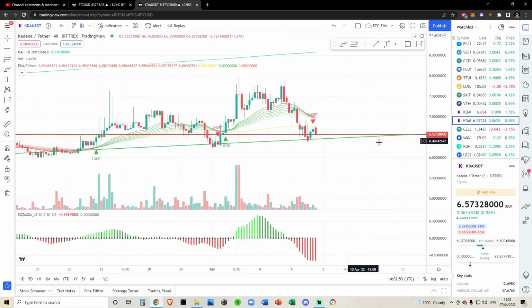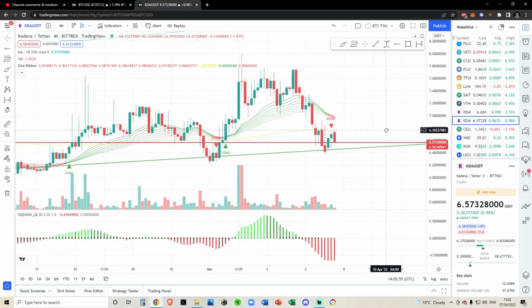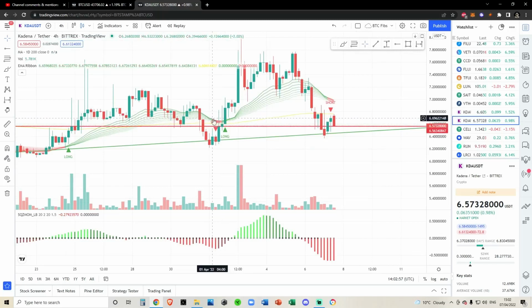But like I'm saying, we're coming down, we're flipping short on the EMA ribbons, and the only reason I'm not 100% shorting is because you can see we've done this a few times before where we flipped short, we've taken out the bottom of this on the 4-hour, and then we've started to head up.